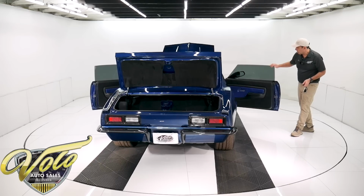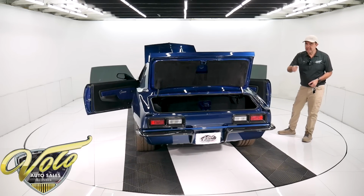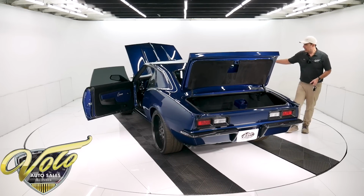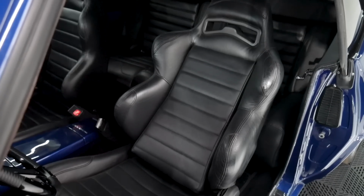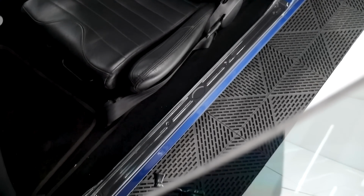Actually, those are power windows. I don't know if you've seen the window cranks. There's a micro switch. You don't crank it. You just push on the power window lever, and they are power. Leather racing style bucket seats. They're so comfortable, but you almost need it to hold you in place. You start whipping around corners, it just locks you right in there.